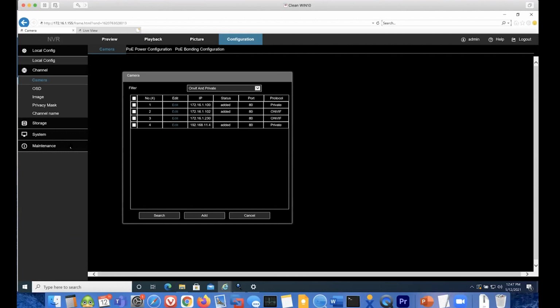One other thing to point out in the NVR: smart events and things like that. Instead of having to go and configure each and every individual camera, you can do this from the NVR just by clicking on the system.